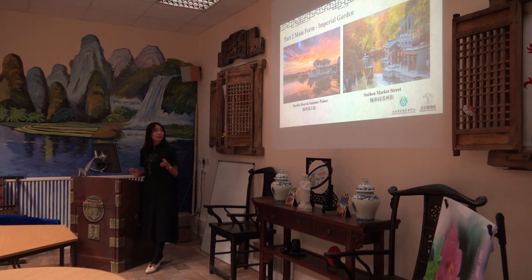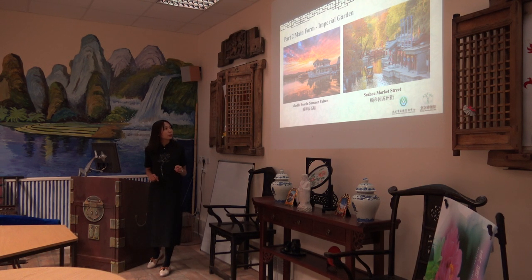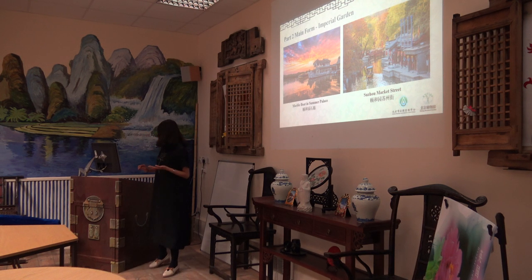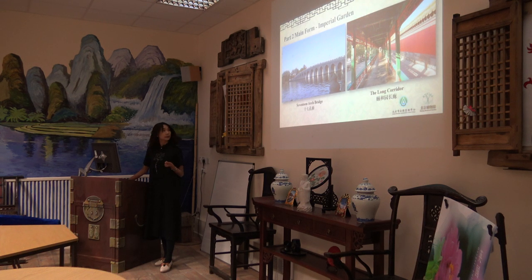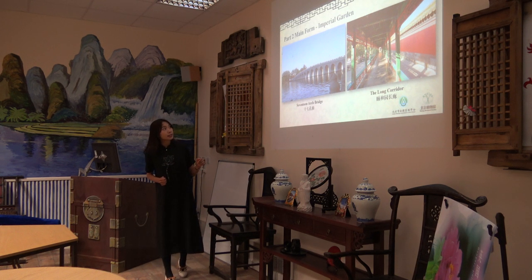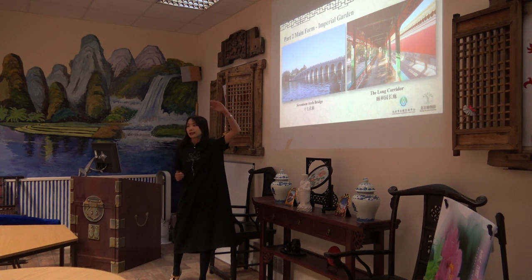And there are some pictures in here. This is a marble boat in the Summer Palace. And that is the Suzhou Market Street in the Summer Palace. And this is a very famous bridge, the Seventeen-Arch Bridge. And this is a long corridor, and there are many paintings on the beams.